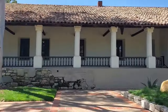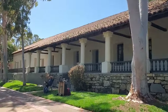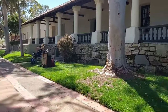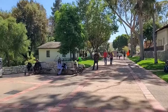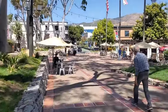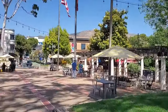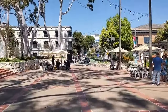So, of course, the mission was here way before the town was. This was probably the first major building in the area. Built here by the Spanish in 1772. They arrived by boat and colonized this area way back then. Subjugated the local native tribes and forced their religion on them. I'm sure you all know the story of that.